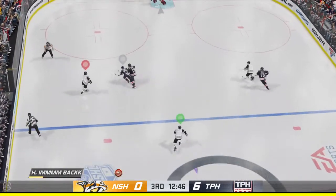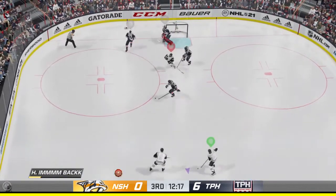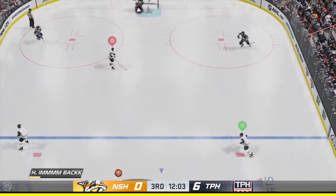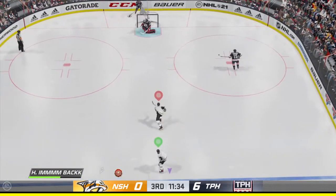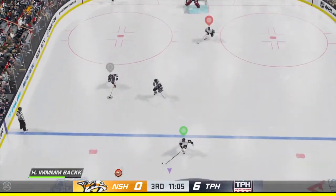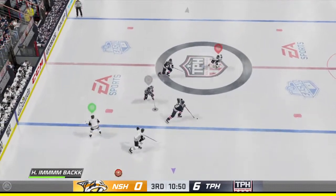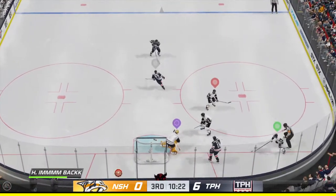The Predators take it across the line. Takes a shot off the post. Yoshi's frustration has to be at an all-time high. He's hit the post a couple of times. Uncle, how about a bounce for me, he's thinking. Nasher's got the puck in his own zone. Puts it on net and makes the save.